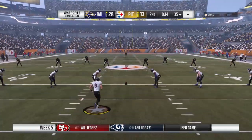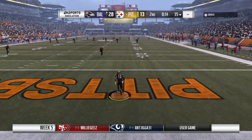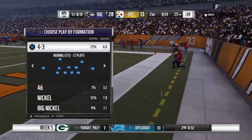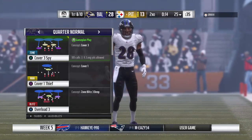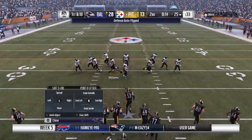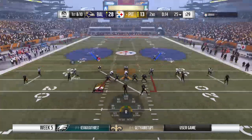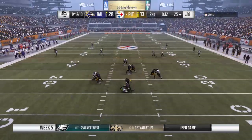Here's Tucker now out to kick this one away. And they will not get a chance to return this one as it's through the end zone for a touchback. And the Steelers set to take the field. And with time quickly fading here in the second quarter, not sure how aggressively, offensively they want to play this. I think we'll find out just how much they trust their guys.